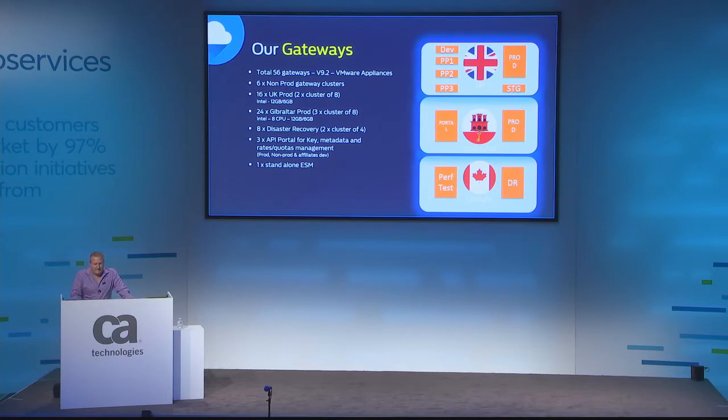Our API portals are solely used by our team for key management, and rates and quotas, etc. We no longer give portal access to partners. It's not a necessity for us.